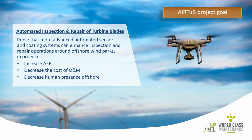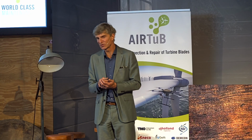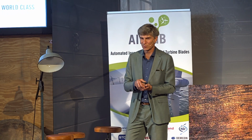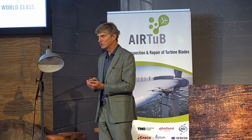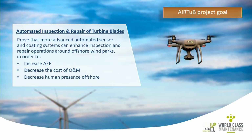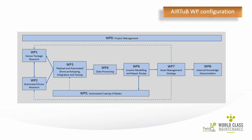And during the project, this last topic has become more and more important, as we are faced with real challenges in available people to do the maintenance, and also challenges to do the maintenance in a proper way, while it is very often not possible to visit the wind farms. So I think these ambitions of AIRTuB are still very relevant, and with our project we hope to contribute slightly to that.